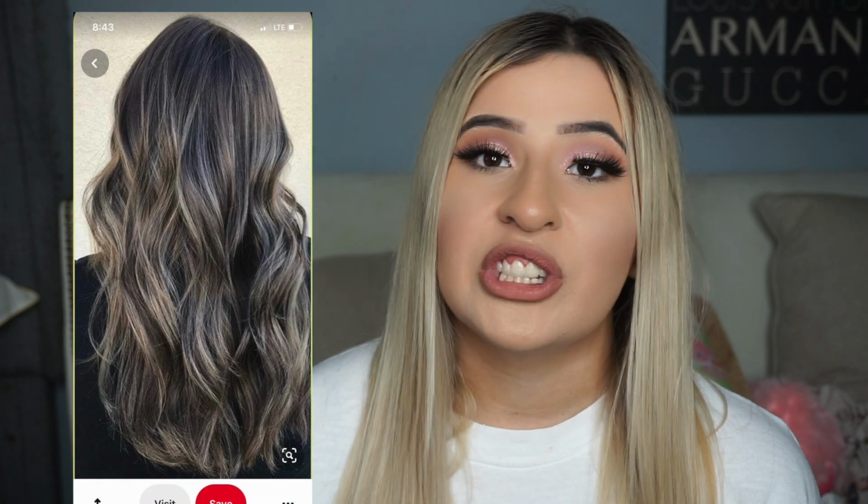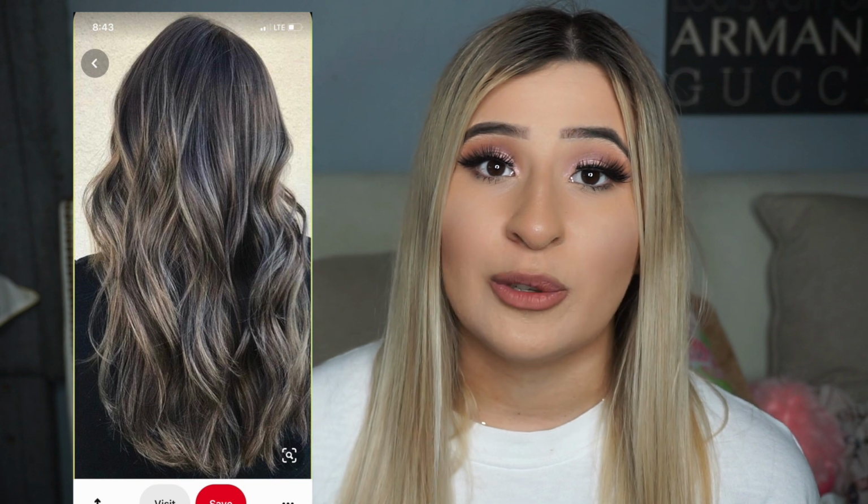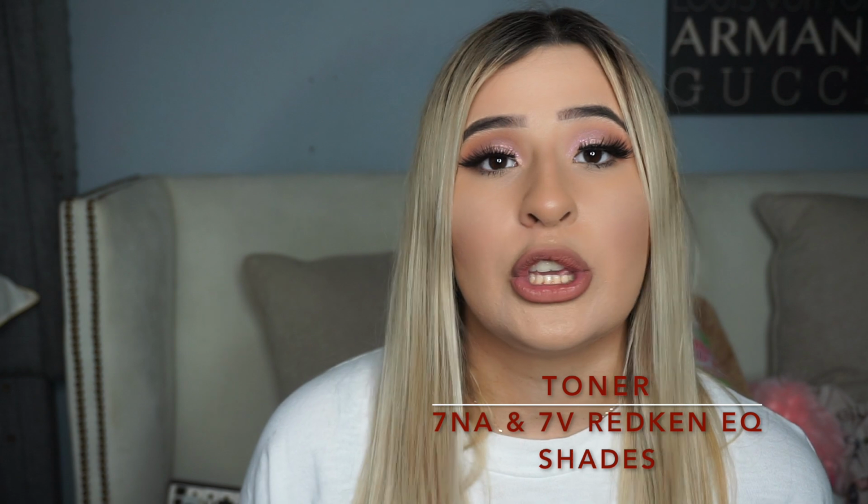And for toning, it was super easy. I used a 7NA and a 7V from the Redken EQ shades, and I toned her down a bit because, like I said, she was a higher level. I added a little bit of dimension and lowlights and that smoky, ashy tone that she really wanted. I estimated it only took me about 2 hours to do, so it's a very quick and fast process.